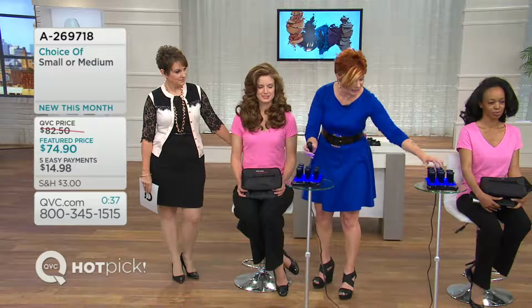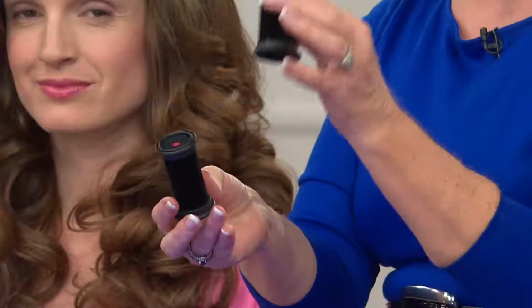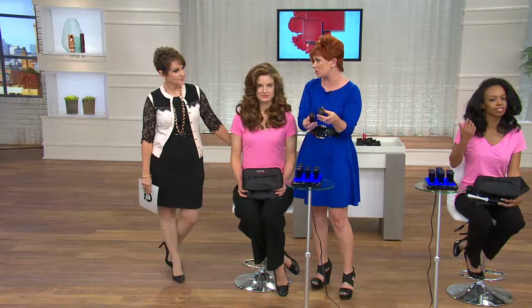Now I'm going to show you the difference of the 2 size rollers together right there, so you can see the difference between the small and the medium. So if you want Stephanie's hair, anything that is longer, shoulder and below, go with your medium. And you can use larger sections. If you want a little tighter, take smaller sections with the medium.